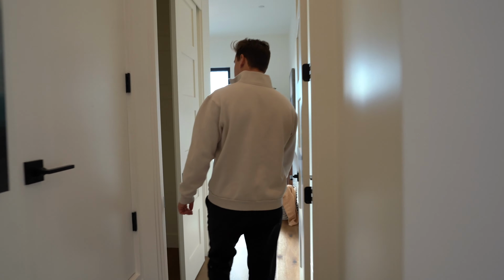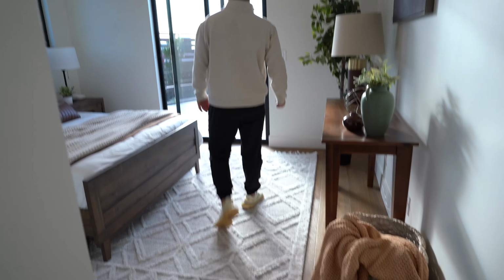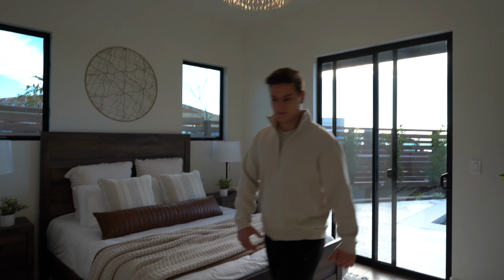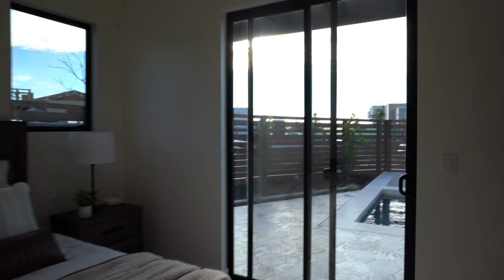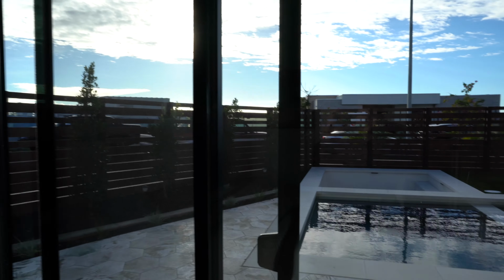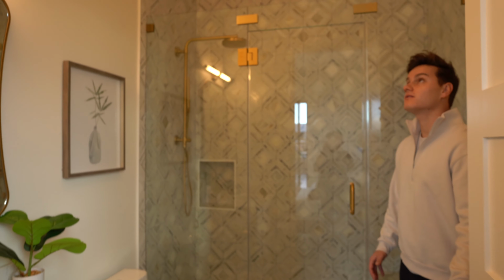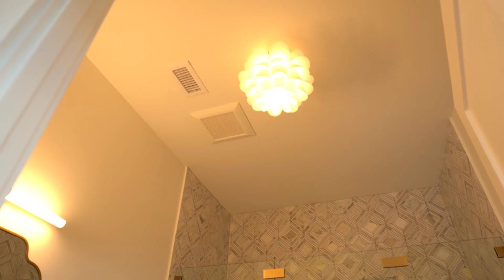And then our fourth and last bedroom on the first floor is facing the pool. So you do have the pool access. Wow, that is beautiful, especially with the art. And then you have a very similar bathroom over here to the one that we just saw, with gold accents, white cabinets, and then the bathroom itself, very similar to the gold that we just saw.